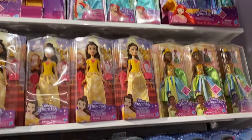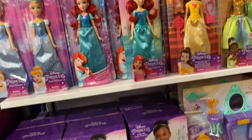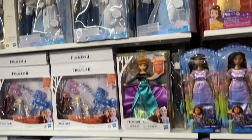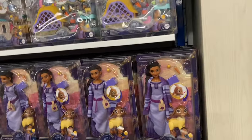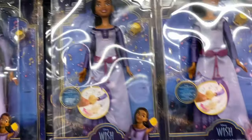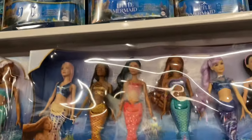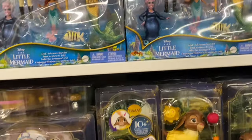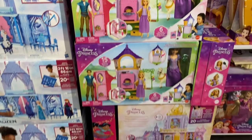This is the last section here, the princess section of the doll section. You have Encanto dolls here. You have Little Mermaid. You got Ariel there. You have more Disney stuff here. You have Wish dolls here from the latest movie that I have yet to see. You got the new Little Mermaid. You have, let's see, more Disney princess toys, Disney princess castles, Disney princess houses.